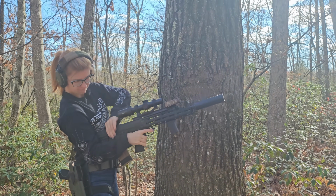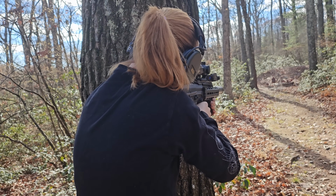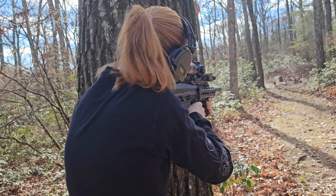Another area of concern for Bullpups is the potential lack of rail space. You can see on the RDB here, I obviously got a lot of things on.